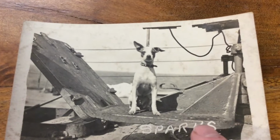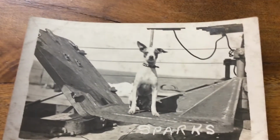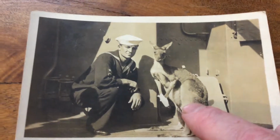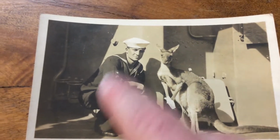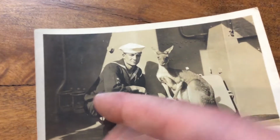Now, in ships, they also had mascots. This is Sparks. This was identified as Sparks. It's interesting because they're not identifying the sailors, but they are identifying the mascot. This is Sparks, nice little dog here. We also have this one, which is cool because it's a kangaroo hanging out. I don't know if he was a mascot or if they were in Australia, but see, he's got a little bandage on there. It's a really nice, cool photo. It appeals to both animals and, of course, military.